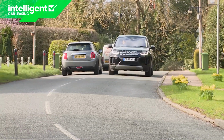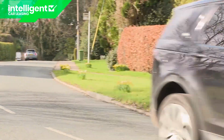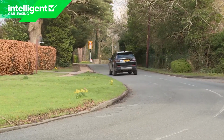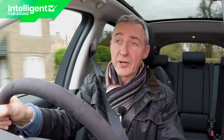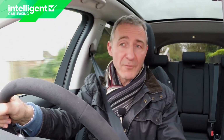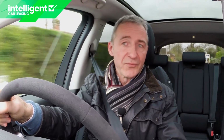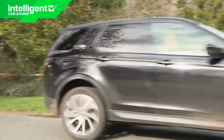If you've taken out one of the brand's service plans, though, those top-ups are included for free. We would suggest you consider one of those plans, a prepaid servicing package for 5 years or 50,000 miles, whichever comes first. On a Discovery Sport it costs around £500, which is decent value. You can transfer it to future owners too. Service intervals are every year or every 16,000 miles.